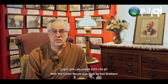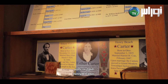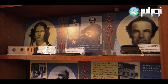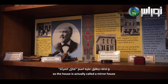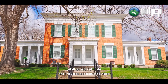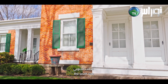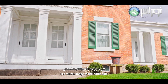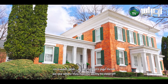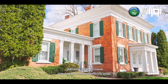Well, the Carter House was built by two brothers in 1855, Henry B. Carter and his brother Albert Victor Carter. And it was built for two families, so the house is actually called a mirror house. If you look at it from the outside, you can see where the south side is a mirror image of the north side. So when we go inside, we see where they had the ability to close off the different areas with folding doors.